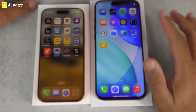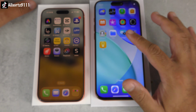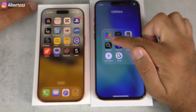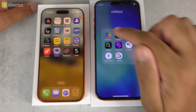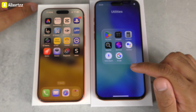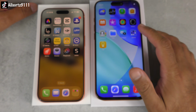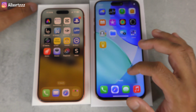But go through the apps. Now, if you see utilities, or maybe it might be in a different folder, you will definitely see Play Store. If you see Play Store, 100% you've got a fake on your hands. Make sure it doesn't have Play Store. If it does, you've definitely got a fake one in your hands. They might have actually hidden it in different folders as well, but usually it will be in utilities. Now, if you have got a Play Store, it's definitely a fake.